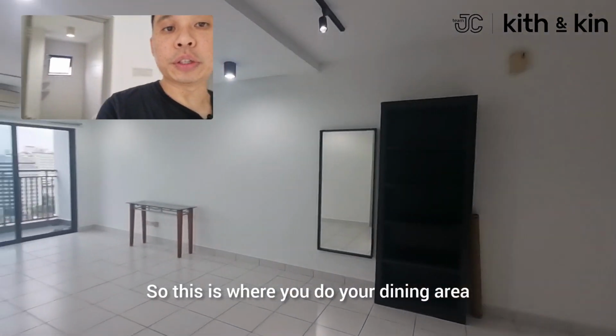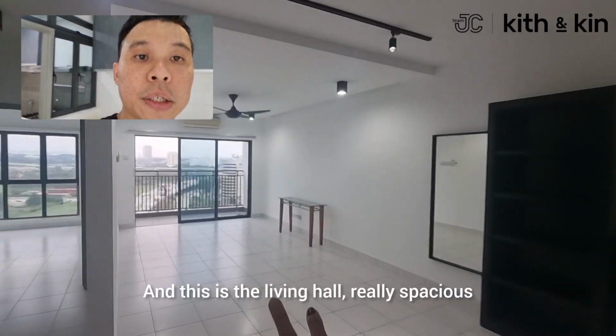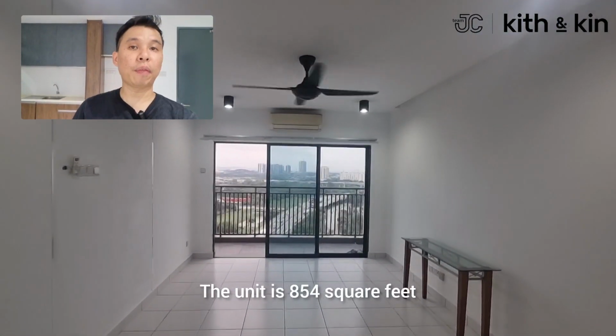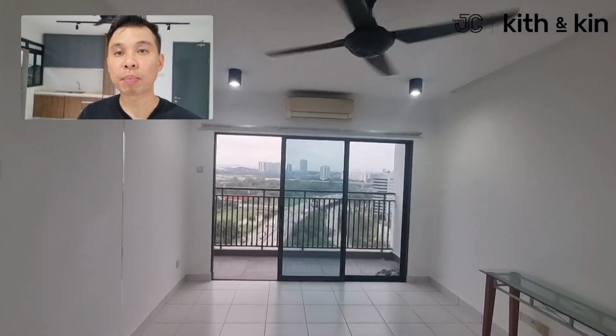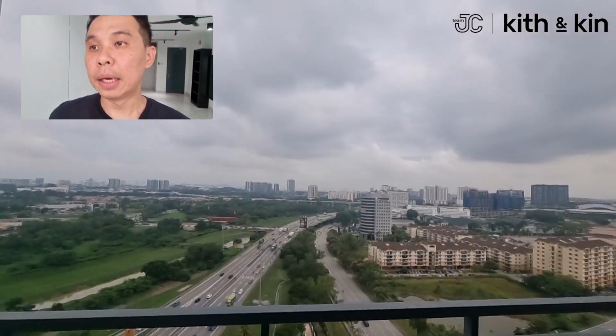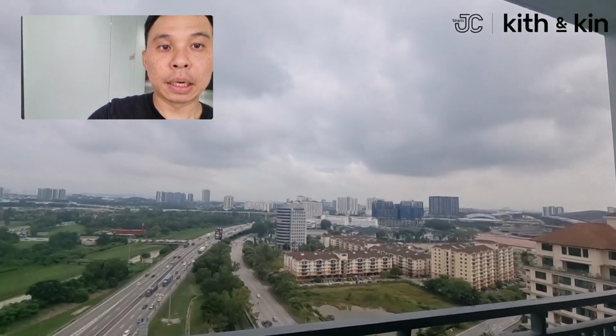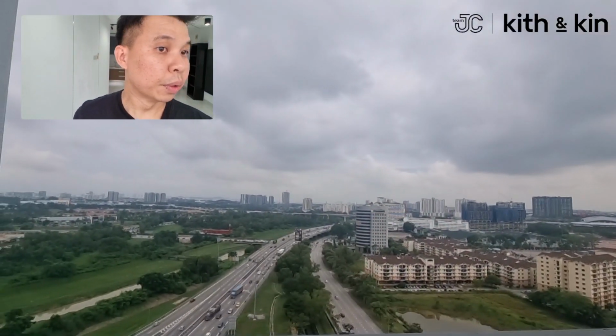So this is where you do your dining area, space for your dining area. And this is the living hall, really spacious. The unit is 854 square feet, comes with 2 car park, located on the level 18. And this unit is facing the southeast morning sun. And look at this balcony view. Open space, clear sky, beautiful view.